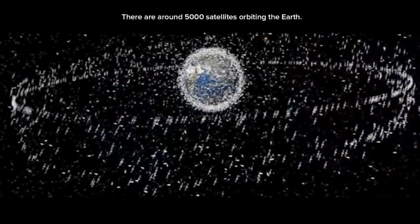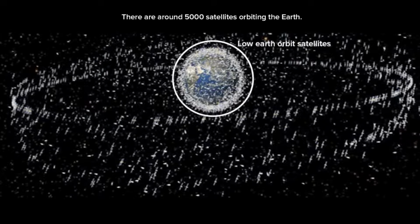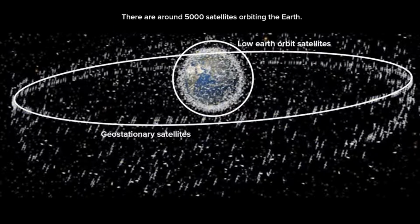In actual fact, Earth from space looks a little bit more like this picture here. So actually we have around 5,000 satellites orbiting the Earth at any time. So you've got these satellites that are really close to the Earth that you can see here, these kind of clusters around the surface. Those are satellites in what we call low Earth orbit. So typically a few hundred kilometers off of the surface of the Earth. You've then got these geostationary satellites around this big ring around the Earth's equator here. They're about 36,000 kilometres from Earth.